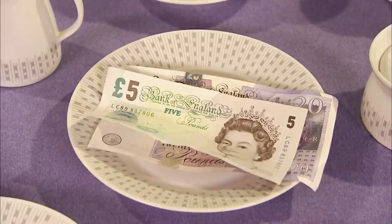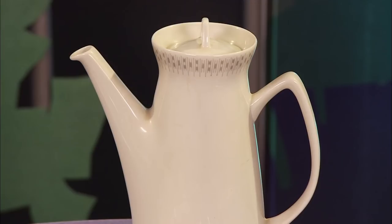I was hoping for quite a bit more, really. I just can't see it myself, Edward. But I'll tell you what I'll do. I'll put down another fiver and I'll go to £30.